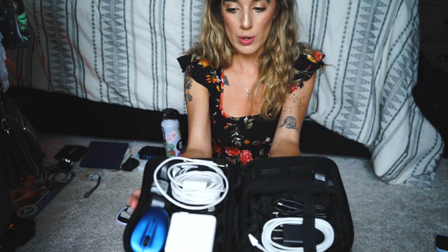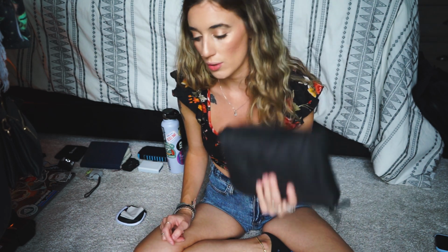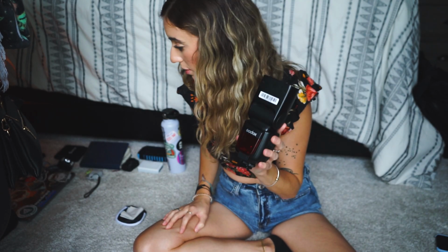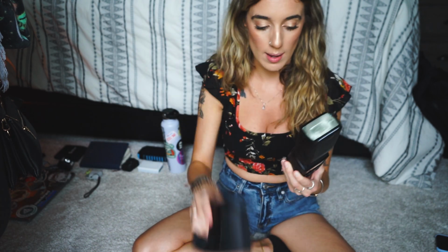Just lots of different cords and plugs, and it all just fits in here. And I am big on organization, so just having everything right here is so convenient. My external flash by Godox. And this is going to be great for the portrait shoots that I do. And this actually goes into the case that came with it.